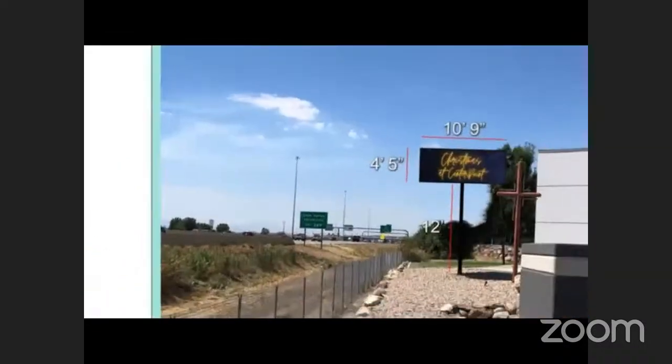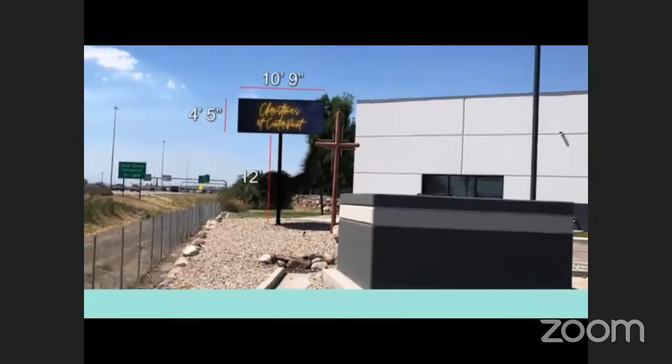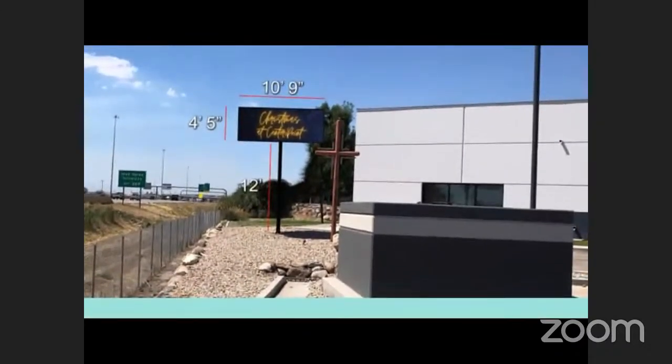I know you've already got lots there. So it's 12 feet. What I would need to confirm, I think that's 16 total, right? I think that's a 12-foot pole with a 4.5-foot sign on top of it. So we're talking 16.5 feet. And that's probably right about that lower elevation right there that you can see. That's, I think, a 15-foot deck.